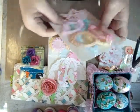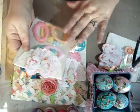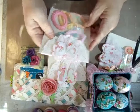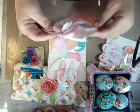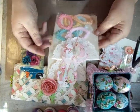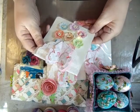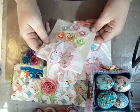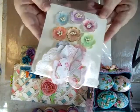And then she made these frames. Gorgeous. And they're all in these beautiful pastel colors. And I love these little butterfly tags. And then she put a little doily over it too. Ah, they're so pretty. And then here's some with some little flowers. I think she colored these flowers in herself. I bet she did. Look at those little flowers.